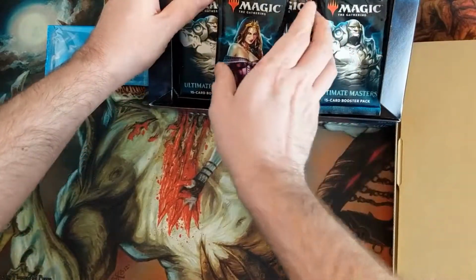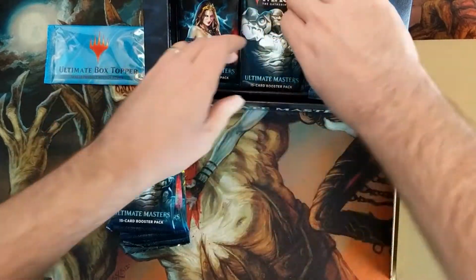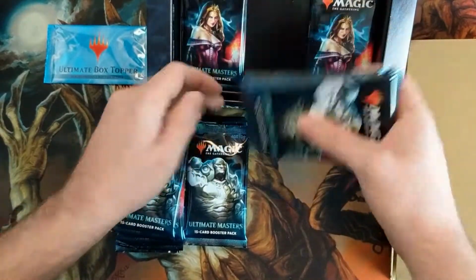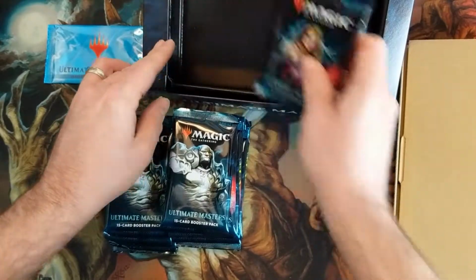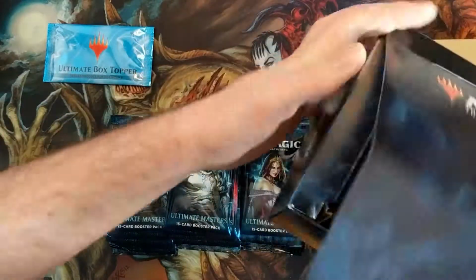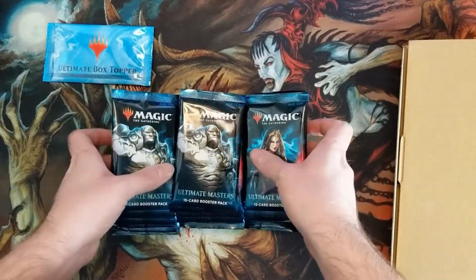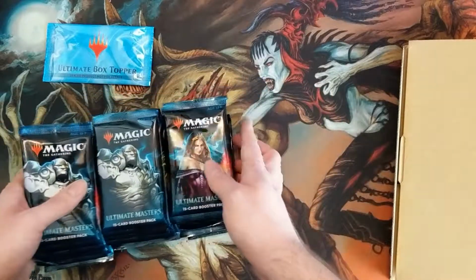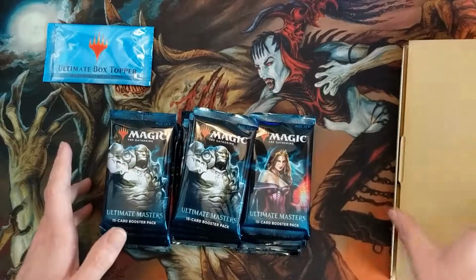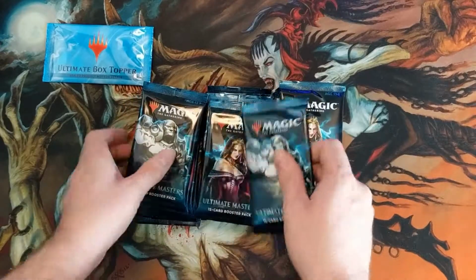This is my first time actually getting a Masters box. I'm usually a standard player, so I don't have a lot of experience. I've opened some Iconic Masters. Actually, no, I haven't opened any Masters 25. I started in 1995, stopped around 2000, came back briefly 2014 to 2015, took a break again, and now I'm back. I've been playing Standard since Dominaria came out. But there's definitely some neat cards in here that I'm hoping I can pull. Let's see what we get.